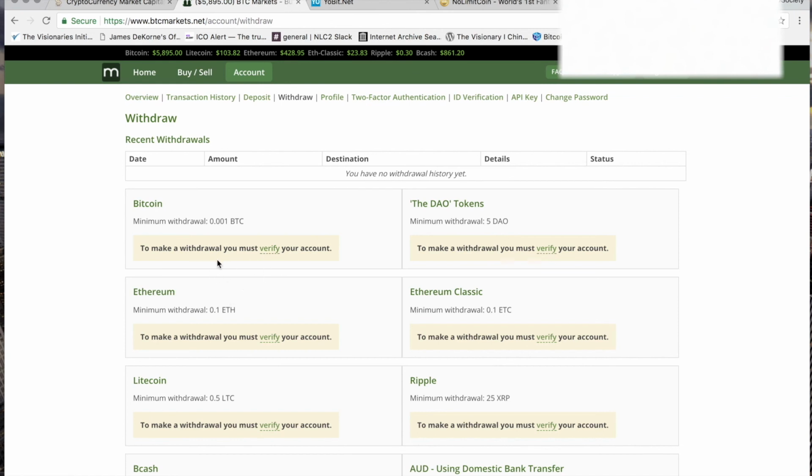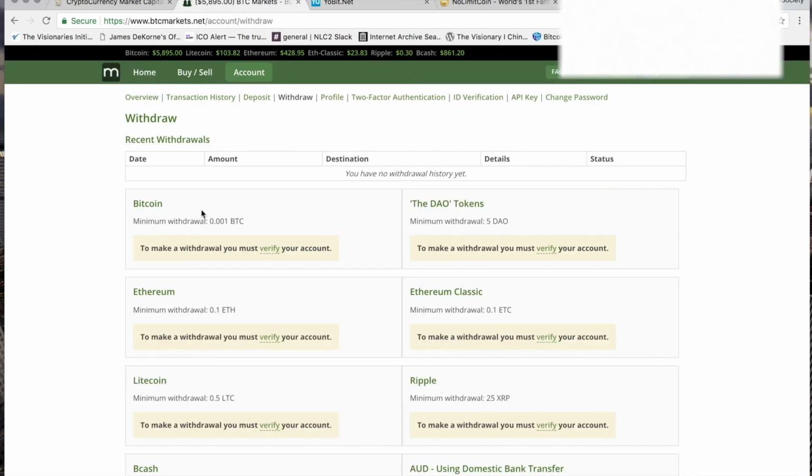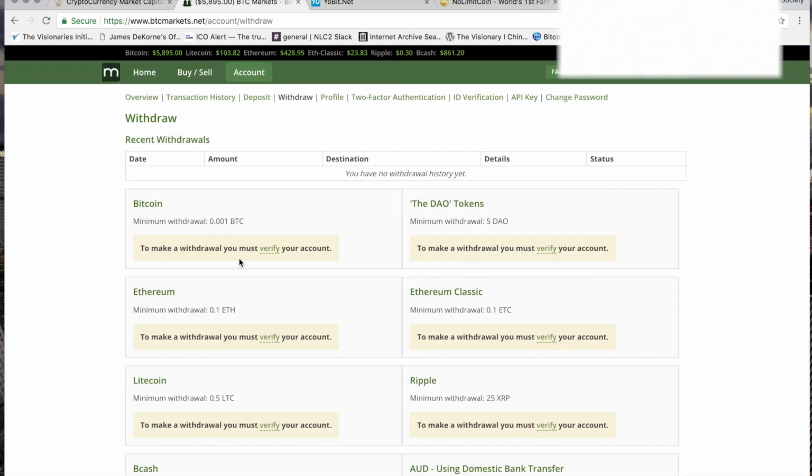Now withdraw will mean that it will be sent from here over to Yobit. Now this transaction is very, very finicky, and the reason why is because this is specific to you. The letters and the numbers you put in have to match up with the ones that you put in here. Otherwise, your money will be lost forever, and there's no way to recover it. So when you're making withdrawals, you have to copy and paste this and triple check to make sure everything is the way it should be before you press that withdraw button.